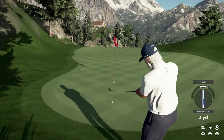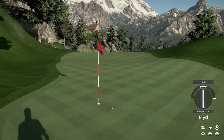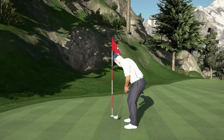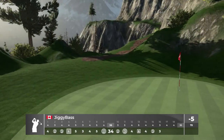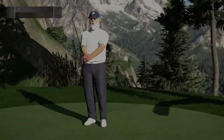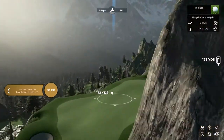Okay, second shot here on the 16th. Nice little chip there. That's the kind of touch we need. Here we go. Drop this and save. And a little tap in par. And that putt will go. Still at 5 under. Can't complain. Had a 34 on the front. Probably going to end up with better than that on the back if we can keep this up.